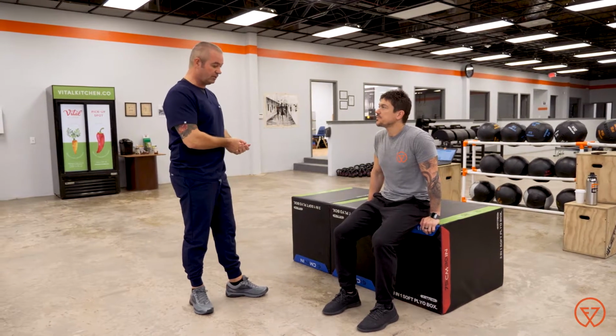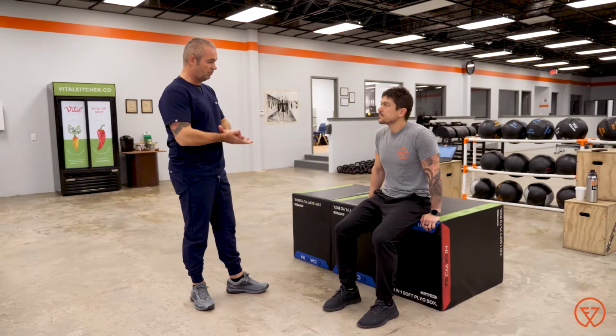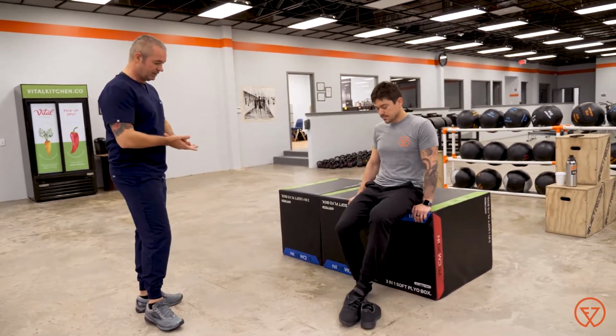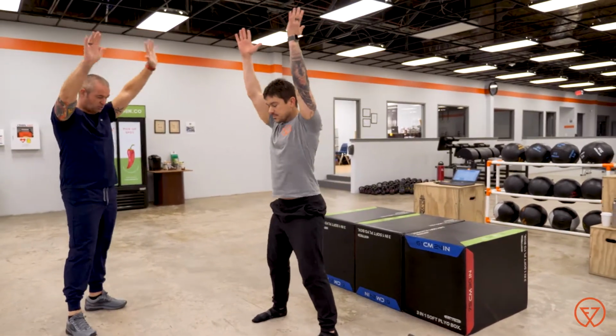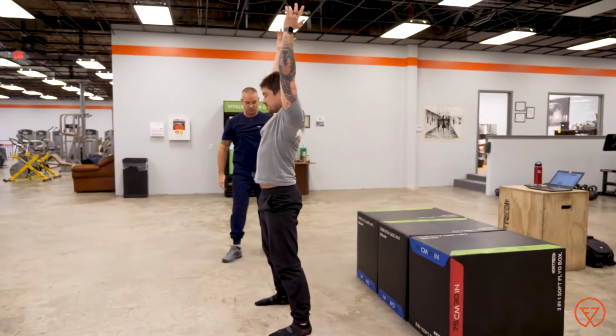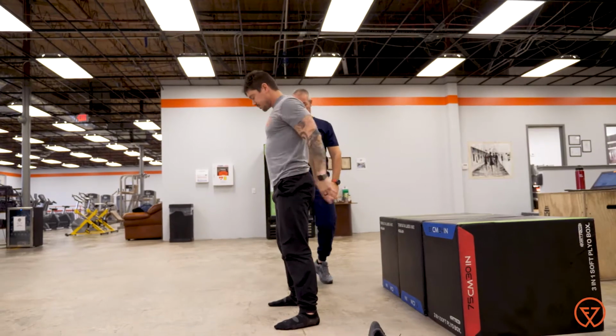Now you said you've done FMS, and your FMS is good, 2s and 3s across the board, no problem with that. I know you've got shoes on with a little bit of lift, but I'd like to see you take them off, and let's look at your squat real quick. Arms overhead, just hip width apart, squat for me. Any symptoms, any problems doing that? Okay, go ahead, do it one more time. Good deal, that looks really good. No problems right through there.